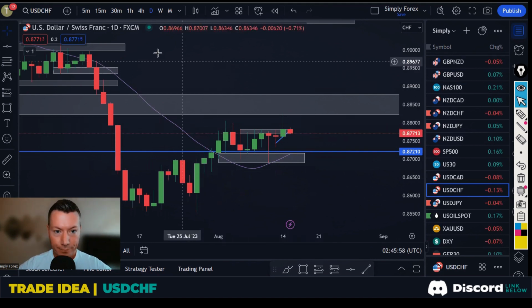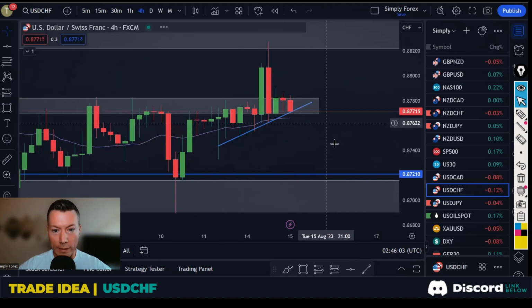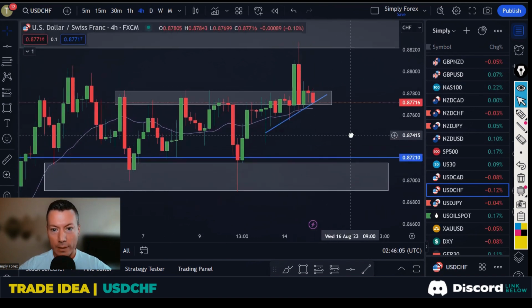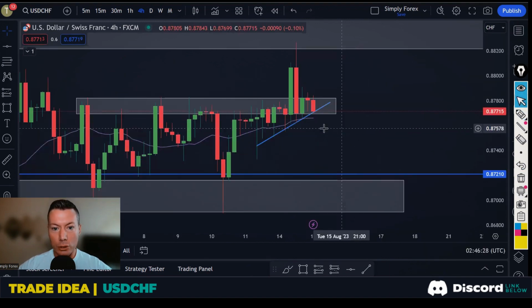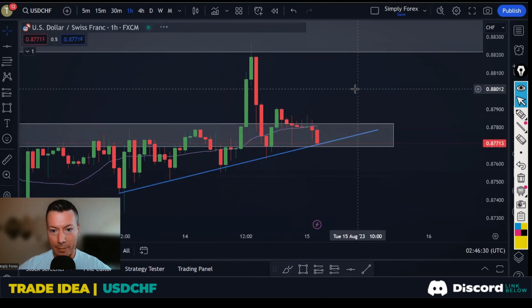If we drop down now to the H4, let's look at the H4 first of all. So there's been this important area through here, okay? And price, look at that H4 candle. It doesn't get much more bearish than that. And it's come back and literally come back into this grey zone. All right, so I just wanted to show you this grey zone. It's an important area.